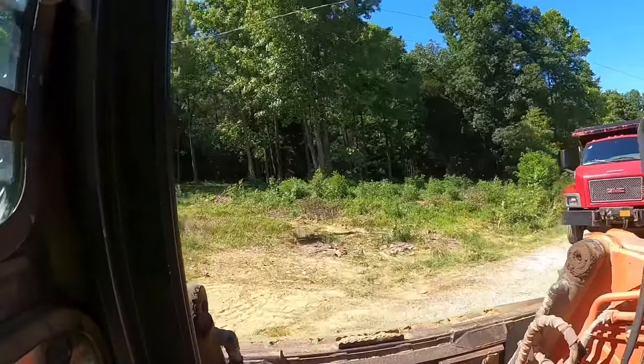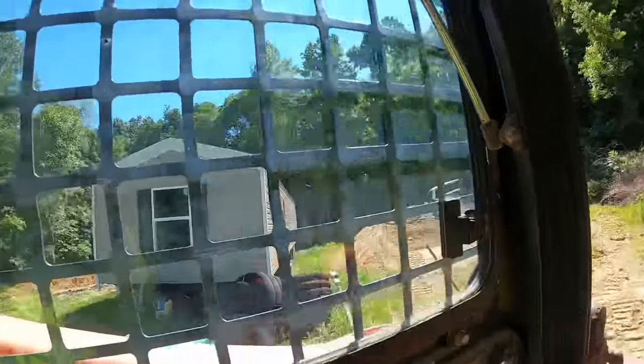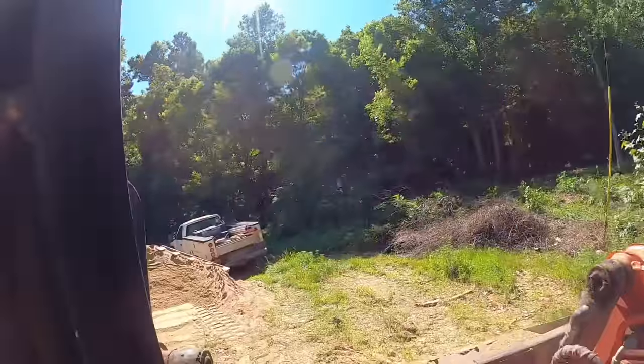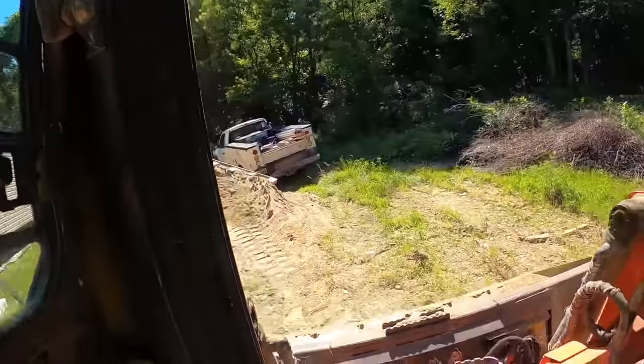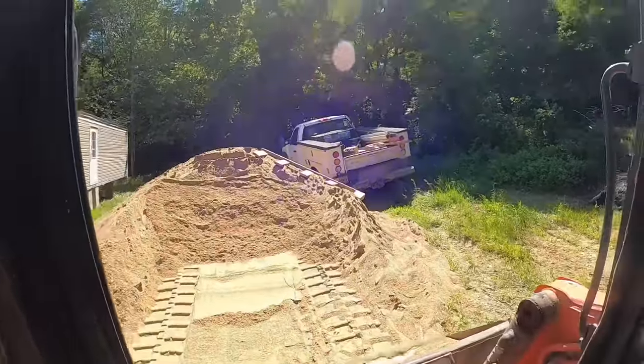It is crazy. This thing rides so different with these newer tracks on it. Check this out. Aaron cleaned the windows. We can actually see outside. That's nice. All right. Well, that's the horn. Hold on. Get us some sand here.